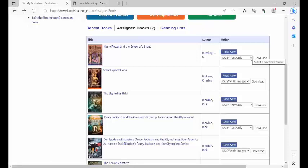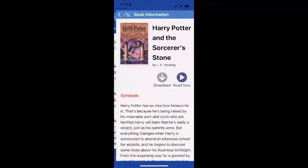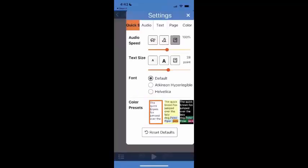Students also have the option of downloading the book in a variety of file formats. They can download the book as an audio file, BRF, EPUB, or Word. Students can also read Bookshare books on the Bookshare Reader for mobile. It is our free app for iOS and Android devices. They log into their Bookshare account through the app and select the book they wish to read. They select the Read Now button and have options to customize the audio, text, page, and color.